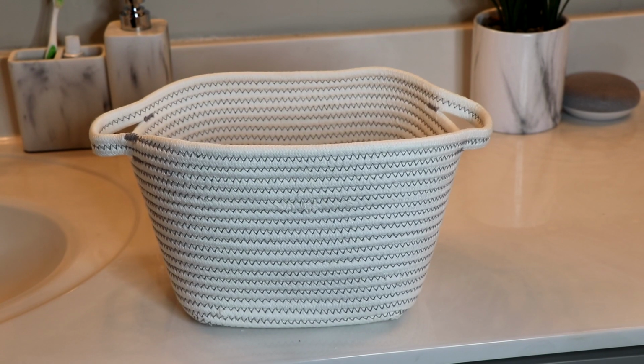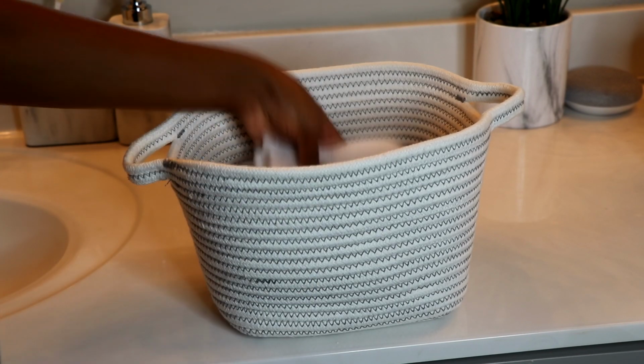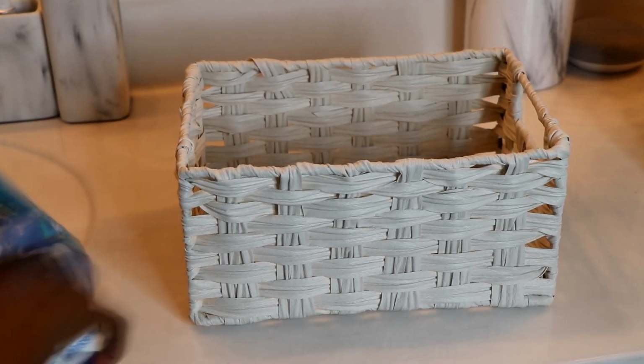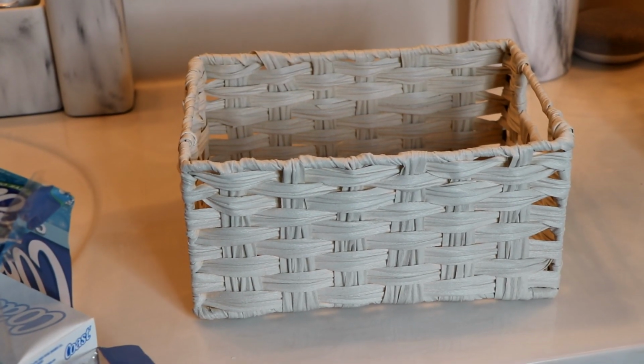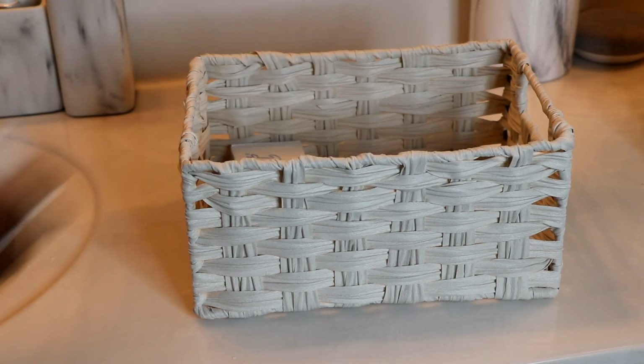For the smaller baskets, you can put anything. I'm using one for my extra soap and my extra toothpaste. I'm using another basket for my wash towels and washrags. So baskets are one of my favorite all-time storage products to use. This one I'm just gonna throw all my extra soap in just to keep it hidden and tucked away.